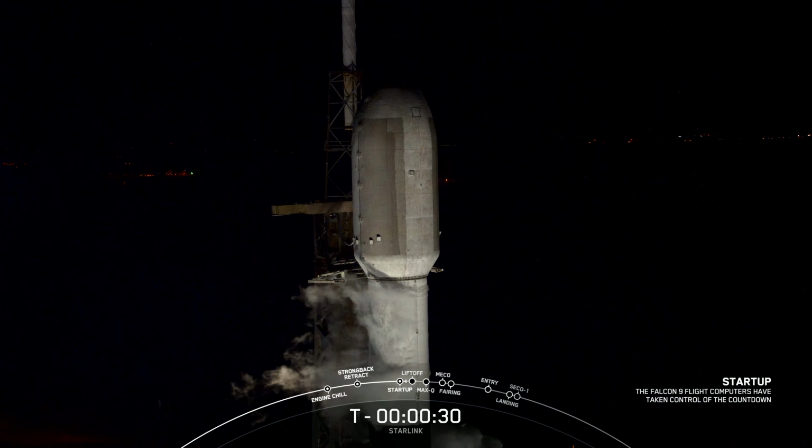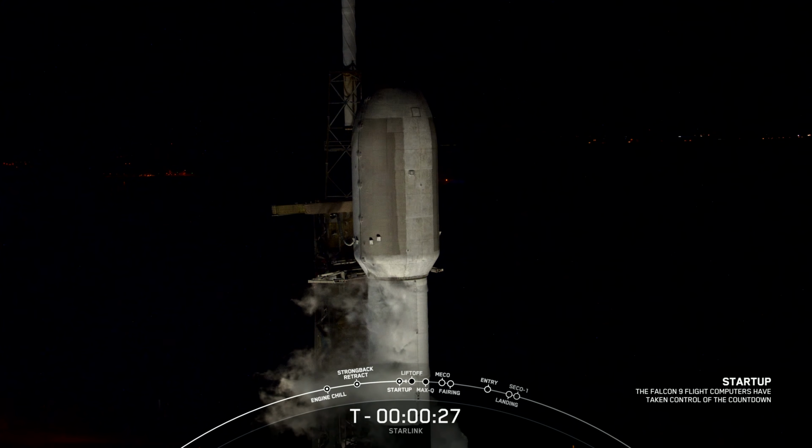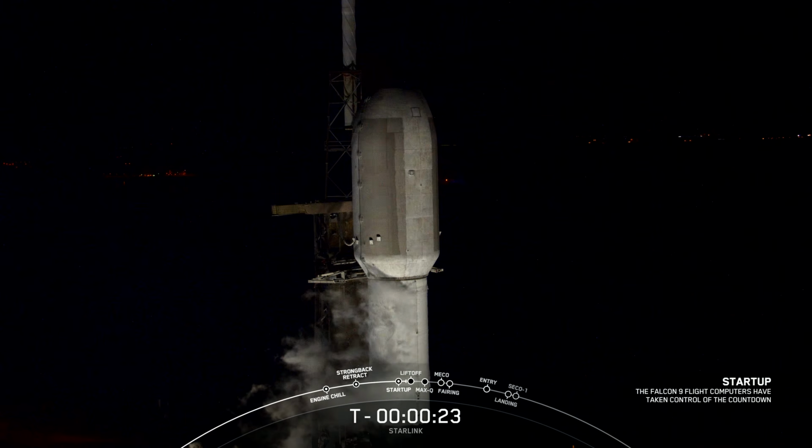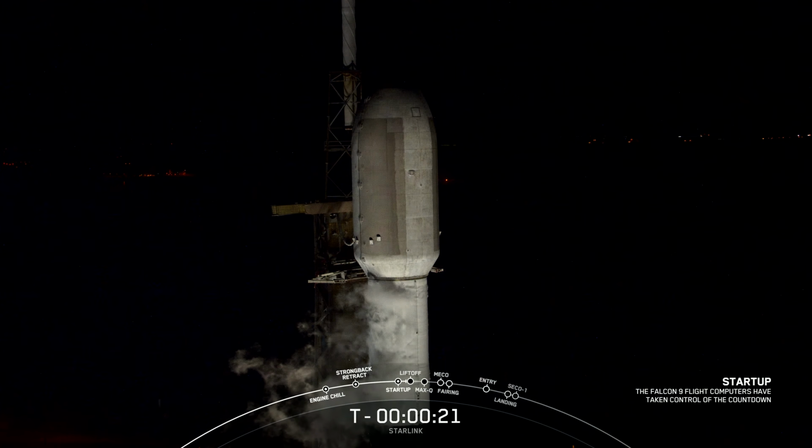LD, go for launch. Let's sit back and watch as Falcon 9 takes our 22 Starlink satellites into space.